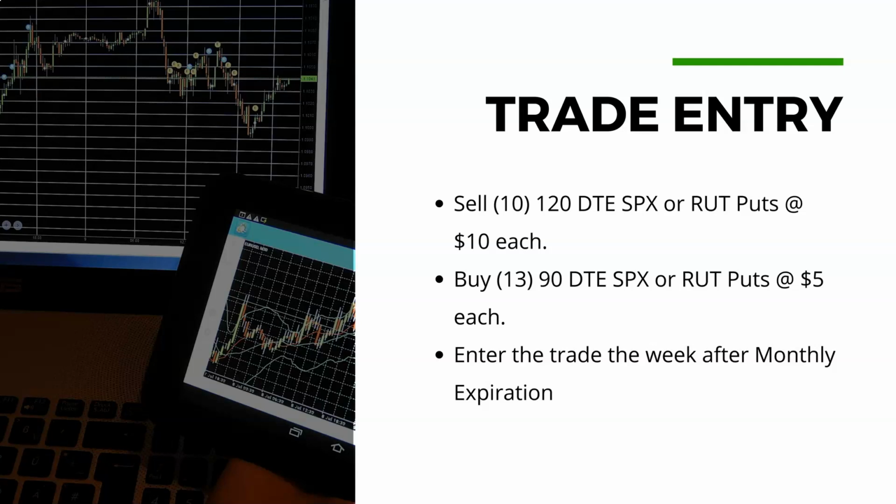I'm going to buy 13 of the same SPX, same underlying, except I'm going to look for one that is at 90 days till expiration. So that's going to be a completely different option chain. It's going to be 30 days less in duration. So the short, or the ones I sell, are 120 days. Now if it's 123, that's fine. If it's 119, that's fine.